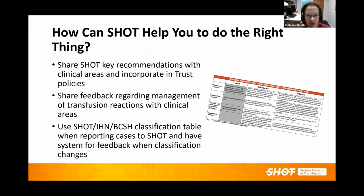And for those of you who are reporters, please use that really handy table. You can have that stuck on the wall of your office where you're reporting, and that'll help you to better classify the reactions and also distinguish those mild reactions that, obviously they're important, but we don't need to hear about those.